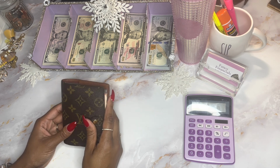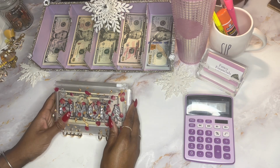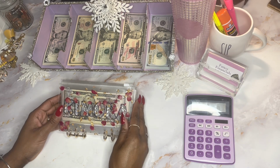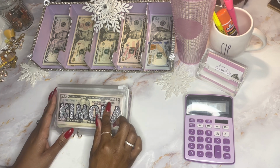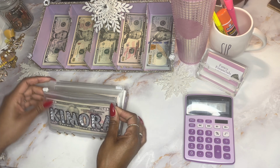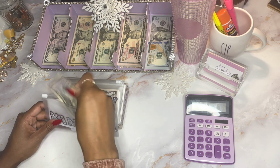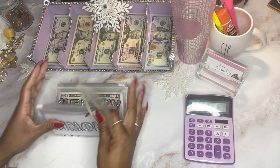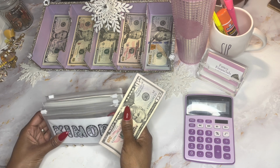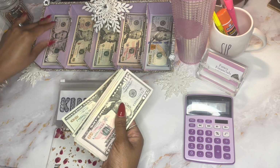Now let's go ahead and switch over to our high priority sinking fund binder. All right, guys, so we have our high priority sinking fund binder here. First things first, we are going to go ahead and stuff our kids' envelopes. We're going to give each child $25 per usual. I'm going to update my trackers later just for saving time for this video. So my daughter is going to get 25.